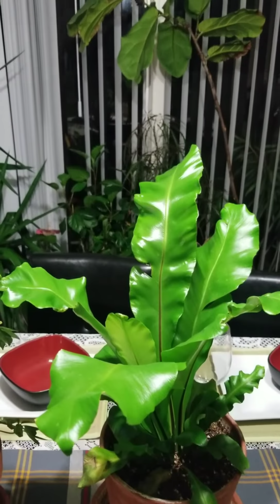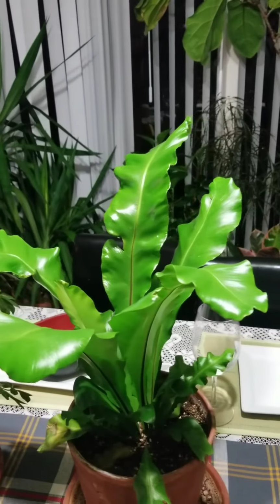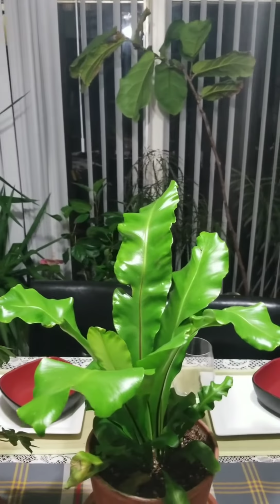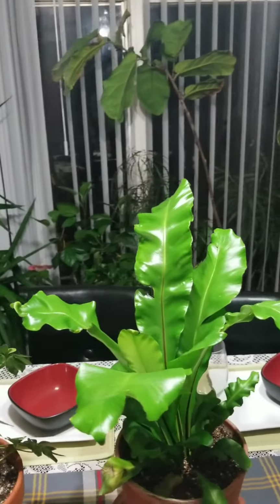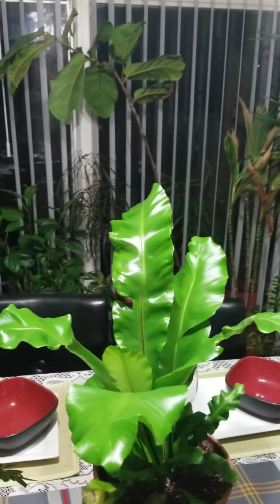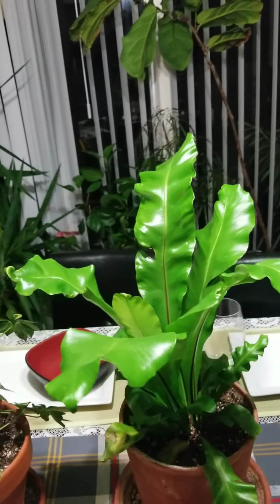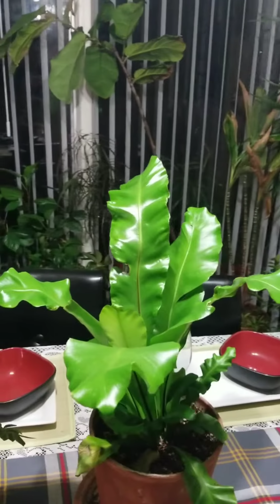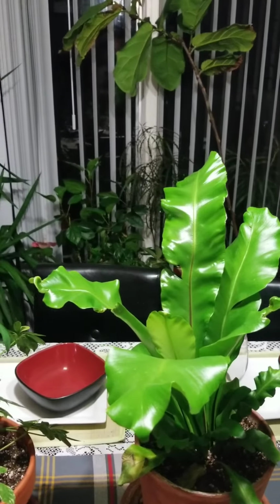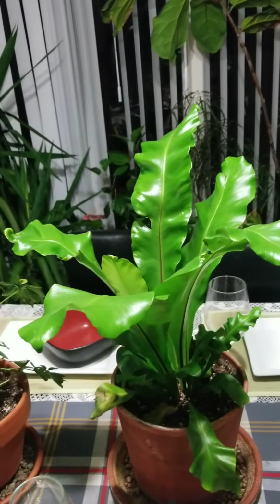As you can see, my window, I would estimate, is at least six to 8 feet away. This is a south-facing window, but you see those blinds. They do offer quite a bit of dappled sunlight to come through, so it's kind of a filtered sun environment, and that works well for all my plants here. I'll get into some of the other ones you see in the background on another video.